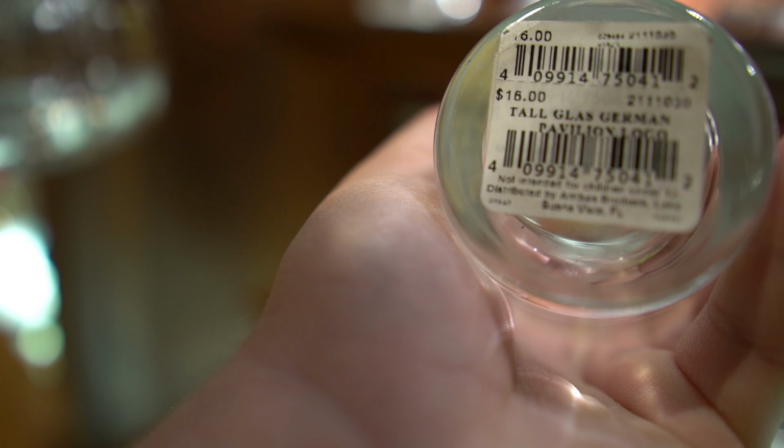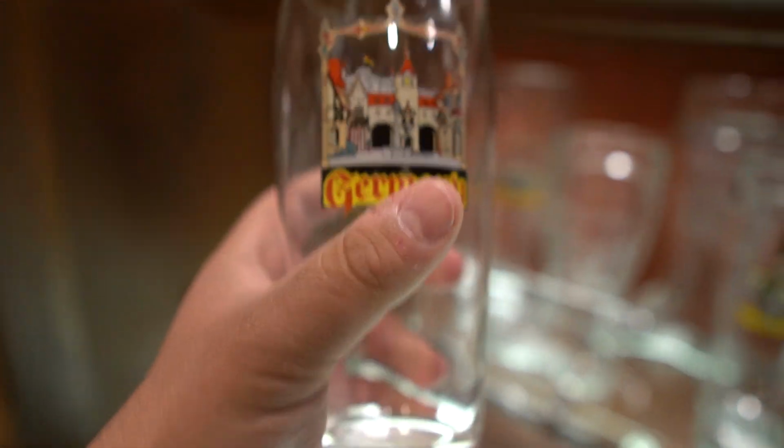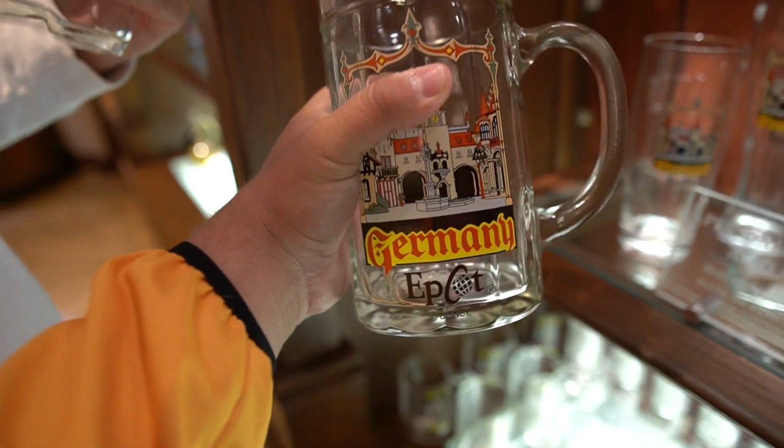16. It can't be 16. $16? Maybe. That's, I guess, it? So, yeah. This is incredible. This is 68. That's not bad. Yeah, that's a huge one. Yeah. Look at this one. Oh, this is like a leader.